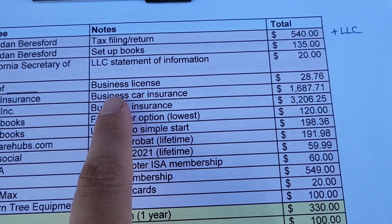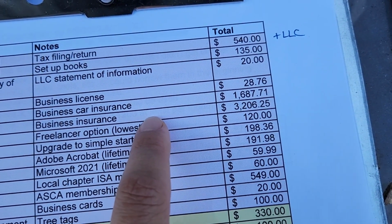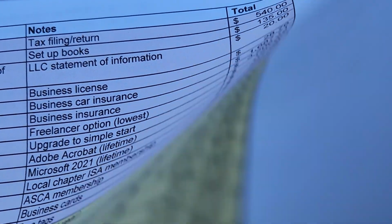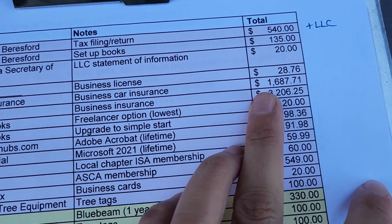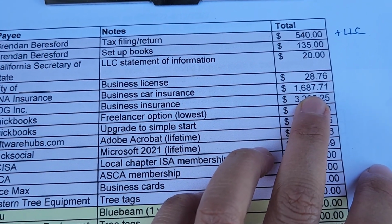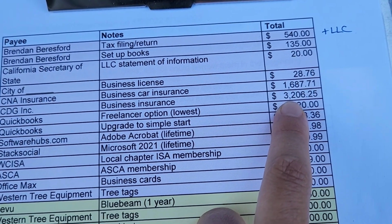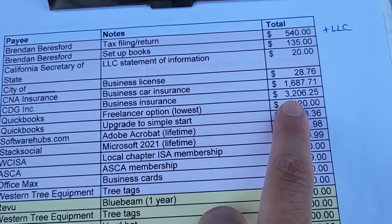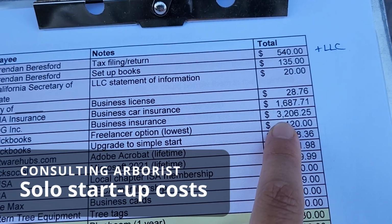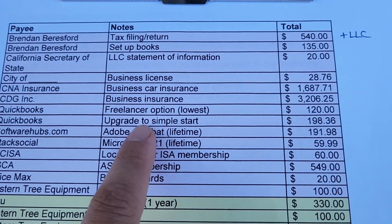Then I have business insurance. I have two types. The first one was car insurance. You do want your car to be covered for business purposes, and I've heard that the cheapest way to do this is to talk to your insurance company and just add on some business coverage. But I had AAA at the time and they were completely unresponsive, so I got it through my business insurance broker. Then the business insurance I have is $3,200. My understanding is that's actually pretty high, but I'm good with this company, so I'm just going to leave it at that. That includes commercial general liability and professional liability.